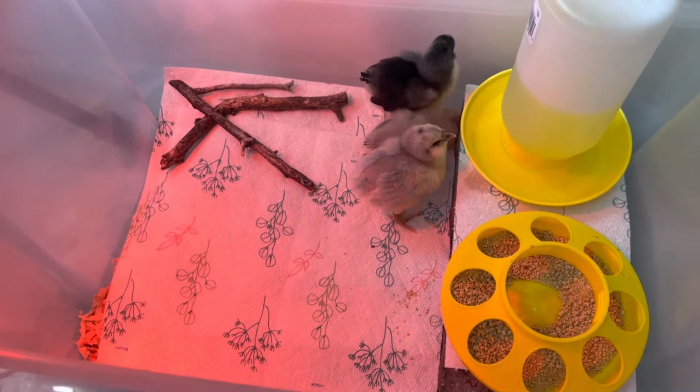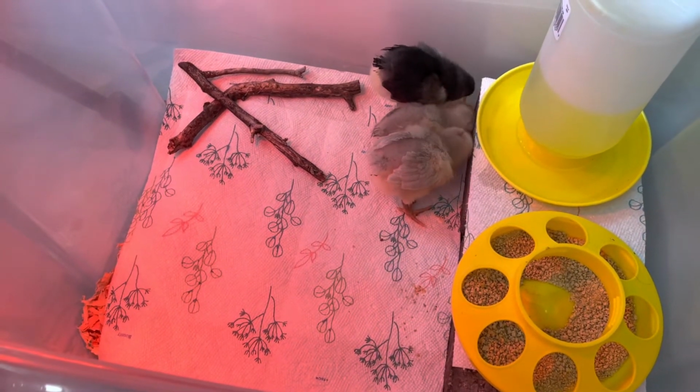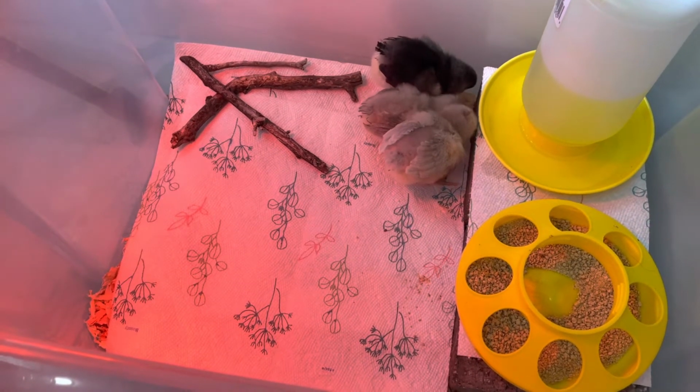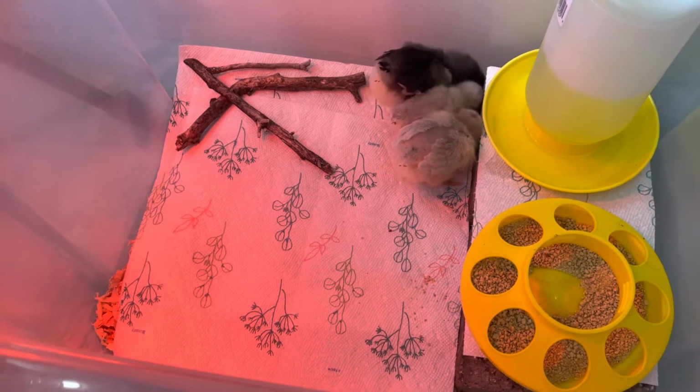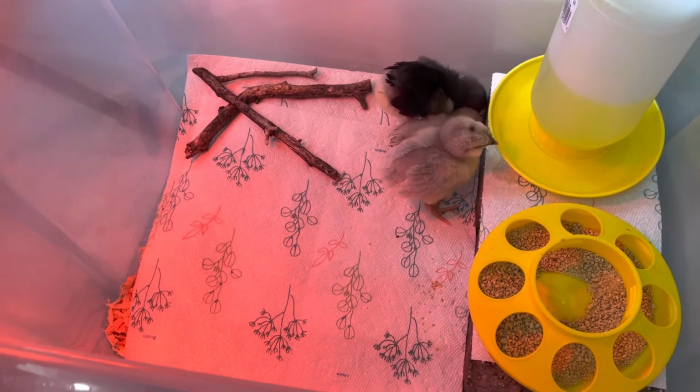Could be this paper here for food. Could be a little high for them, so if need be, I could take that one out and leave the food more on the bottom level. Other than that, they are in good shape. Chirping happily. New toy.